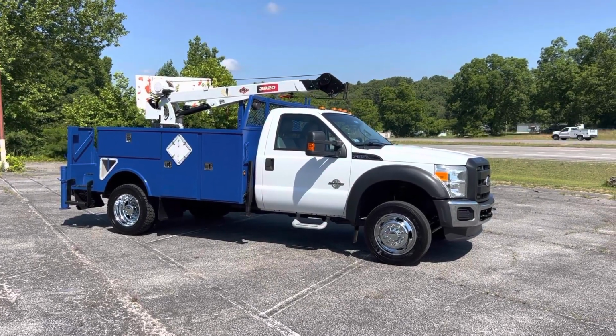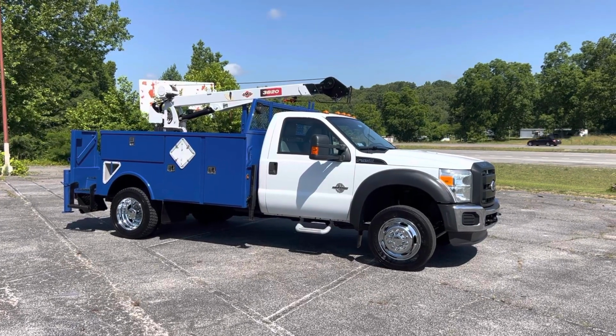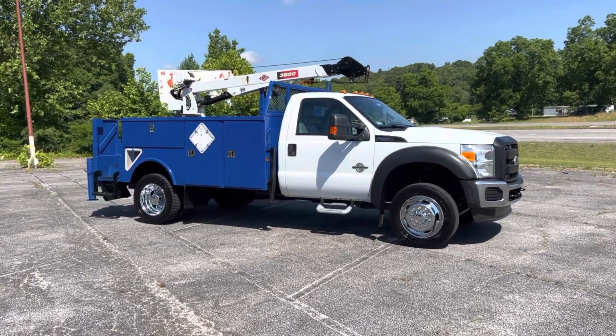Runs out and drives nice. It's a good truck. Everything works like it should. This truck came from Massachusetts. It has a little bit of rust underneath it. Nothing major. I mean, you can see right there at the bottom of the door.